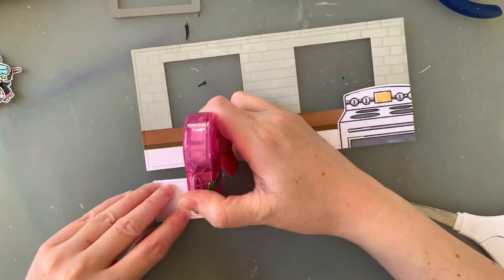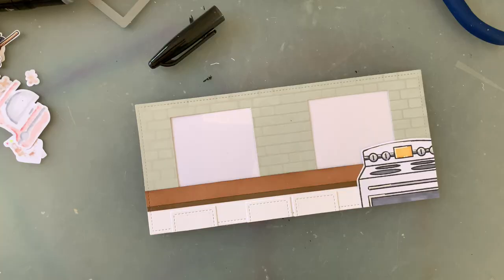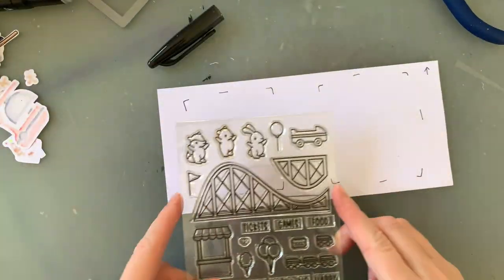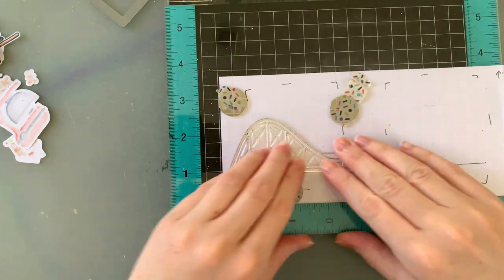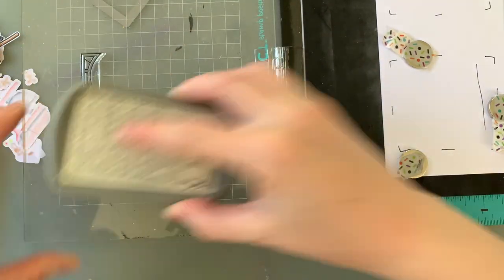I then quickly made some drawers and cupboards with my stitched rectangle dies and trimmed off the excess. I don't know if you noticed at the beginning of this card, but there is like a scene within a scene in this one. And of course, I wanted it to be a shaker, so I cut some acetate that fit my windows. And with this piece of cardstock, I just marked out where my windows were going to be, so I knew where to stamp my images for my cute little theme park scene.